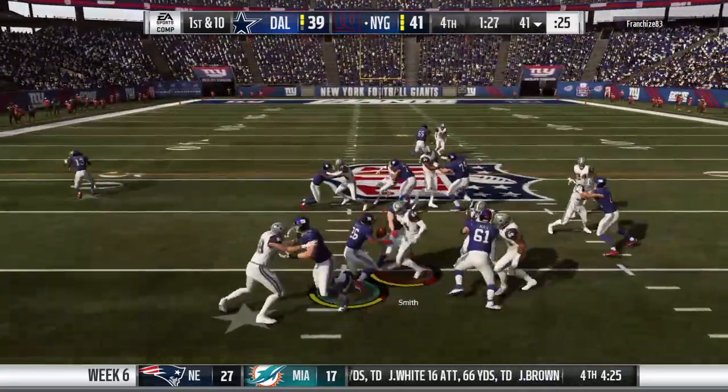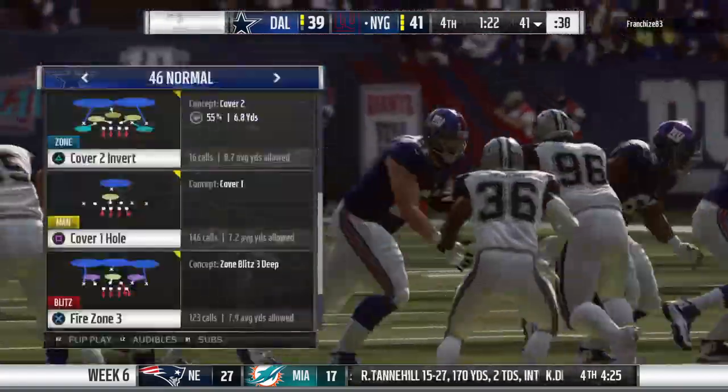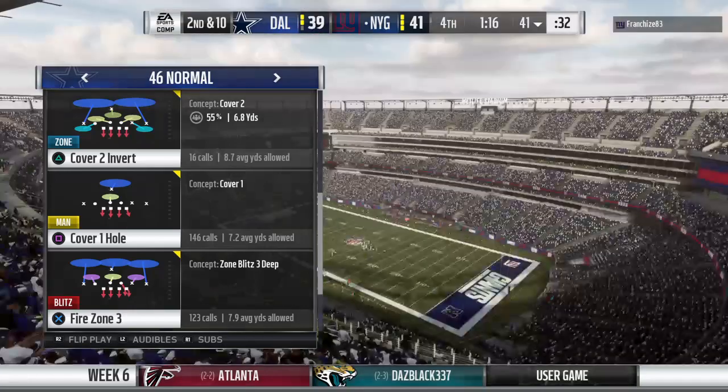Here's a give to Barkley, and hit behind the line. He lost the football. It's loose. And the offense will get this one back. Boy, that could have been catastrophic at this late stage of the game, but they avoid disaster.